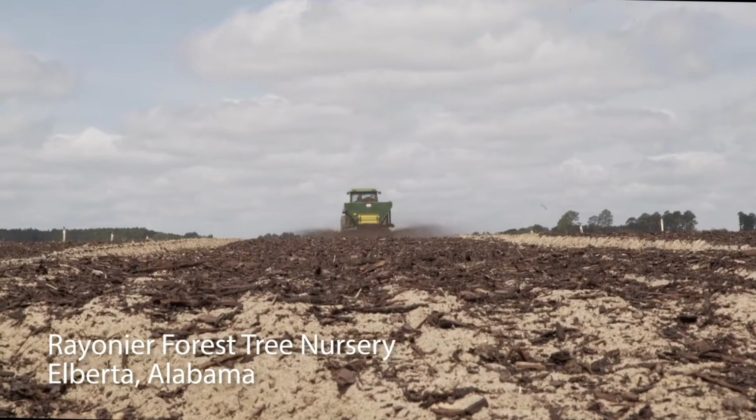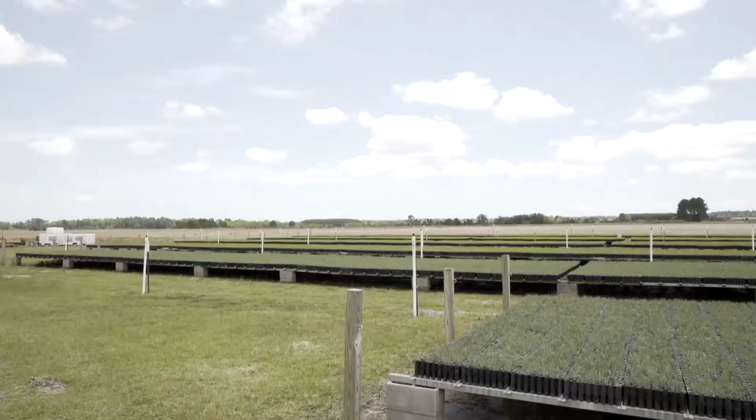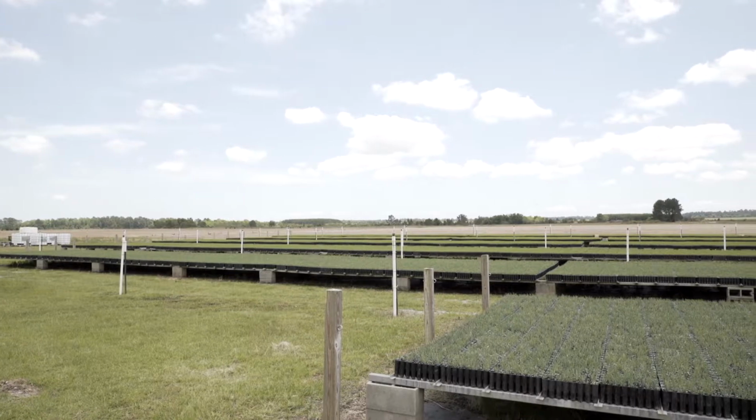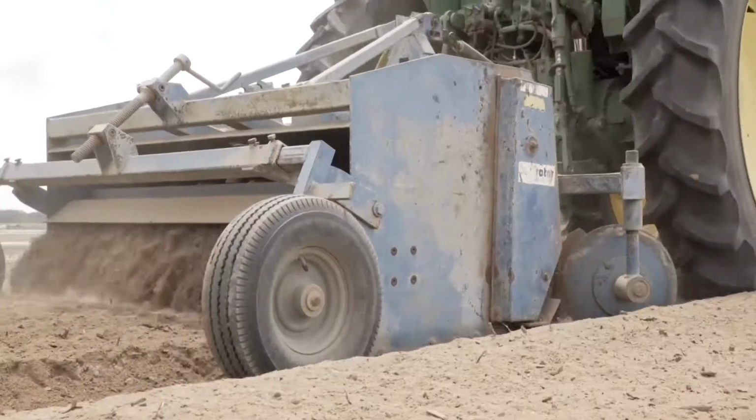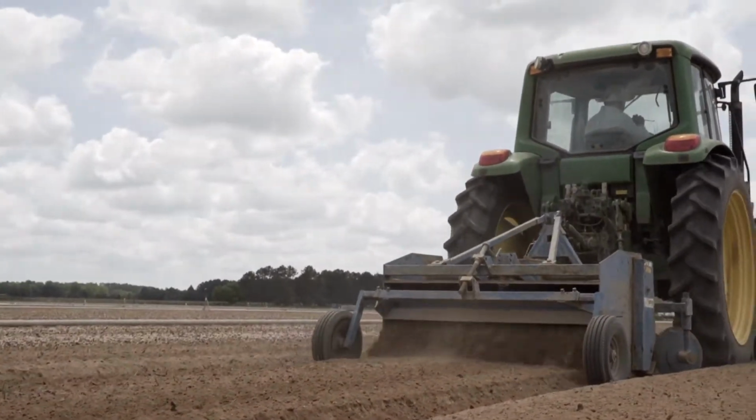Here at the Elberta Tree Nursery, we grow containerized loblolly and longleaf pine seedlings. Then we also do bare root loblolly, slash, Virginia pine and sand pine seedlings. Sowing operation is the most important operation. If we don't sow the seed and get great germination, it affects us for a whole year. That affects the company, and we may have to buy seedlings from outside sources, which we try not to do.